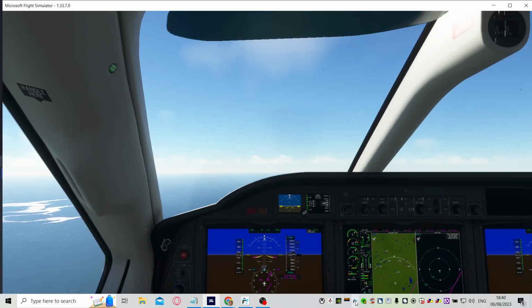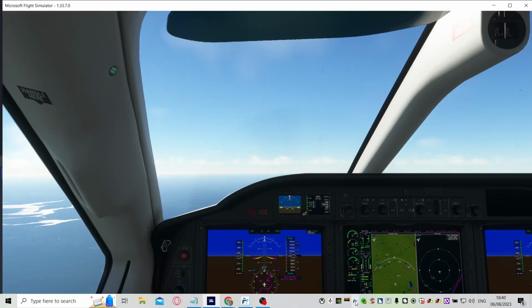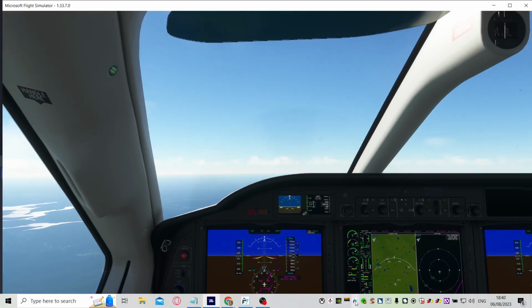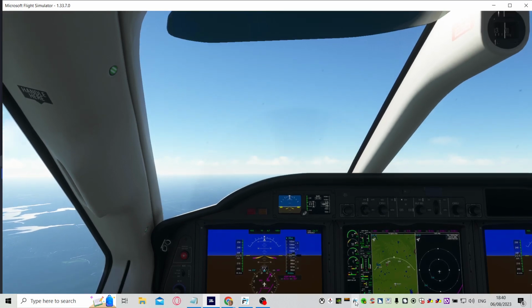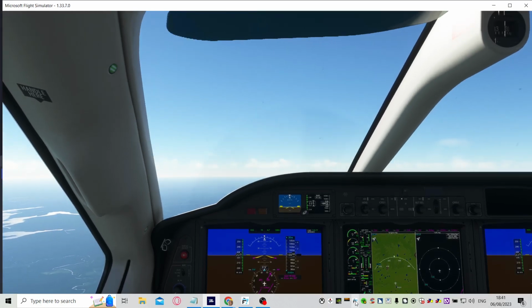Time en route to destination, 9 minutes, 43 seconds. About 9 minutes until we get to Indianapolis. So what we'll probably do, we'll land in Indianapolis, we'll make it the end of this video, but then you guys can join on the next one if you choose to. As soon as we get landed here, I'll tell you what plane we were flying.